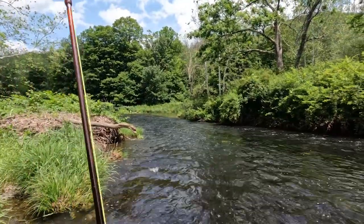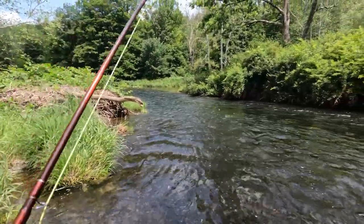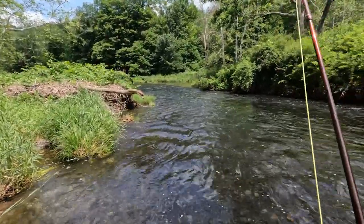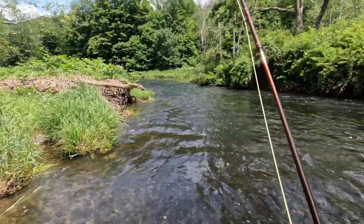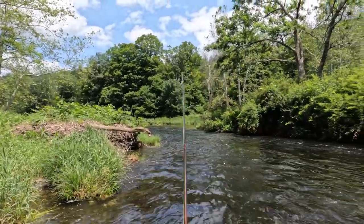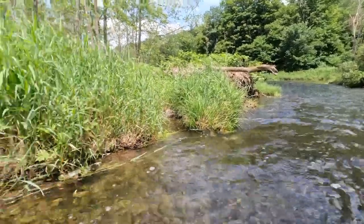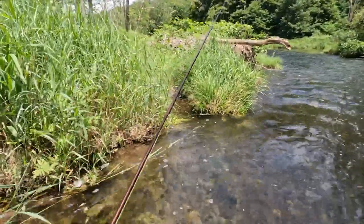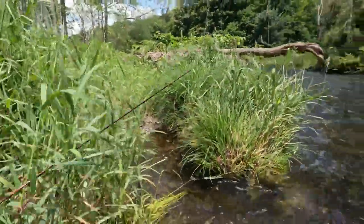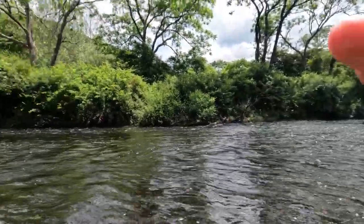Yeah, that's a brown. A little bit bigger than the last one. Nothing crazy. He's fighting hard. He's pulling some drag. Try to get him in the net. All right, we just got a gorgeous, gorgeous wild brown, probably about 8 inches. Absolutely stunning red color. Let's get the hook out of him, take a look at him. Got him right over there. That's wonderful. Got him on the Frenchie.